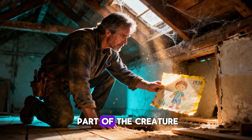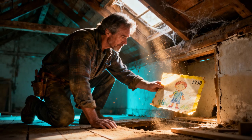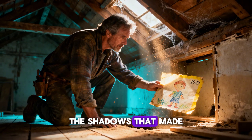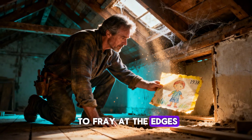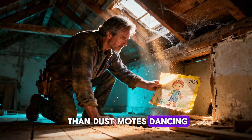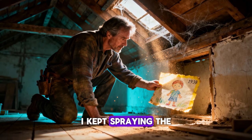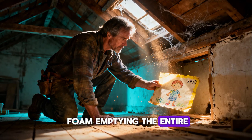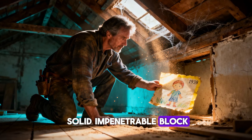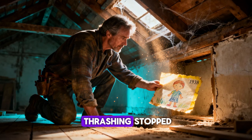The light hit the part of the creature that was still exposed. It didn't burn. It just unraveled. The shadows that made up its form seemed to fray at the edges, dissolving like smoke, turning into nothing more than dust motes dancing in the sunbeam. I kept spraying the foam, emptying the entire can into the wall until it was a solid, impenetrable block. The hissing faded. The thrashing stopped.